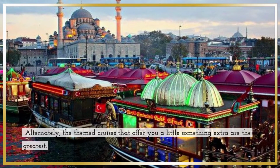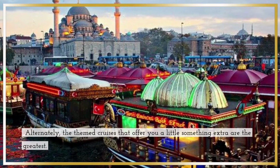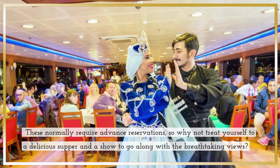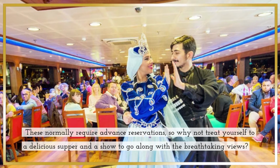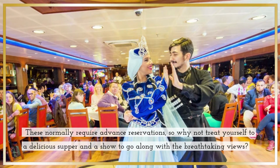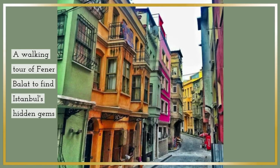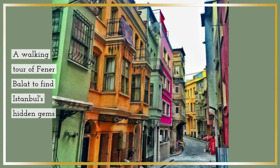Alternately, the themed cruises that offer you a little something extra are the greatest. These normally require advance reservations, so why not treat yourself to a delicious supper and a show to go along with the breathtaking views? A walking tour of Fener Balat to find Istanbul's hidden gems.